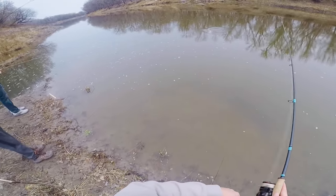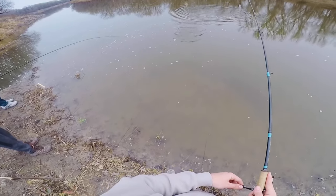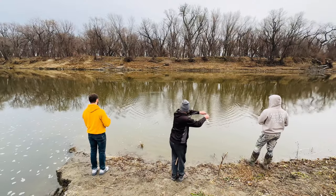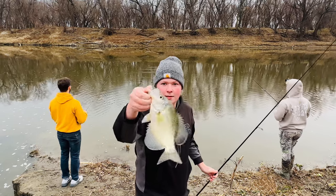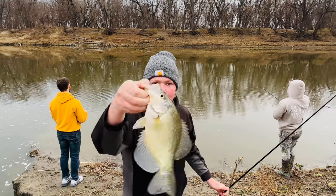There you go. Yeah, right in front of that snag. Dude, they're so tall. Yeah, I know. These things are ridiculous. I got a bait for you. I might tie it on if you get one more. There you go. Another solid black crappie. Just built like ridiculously tall. It's awesome.